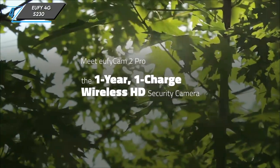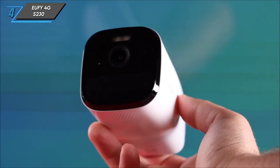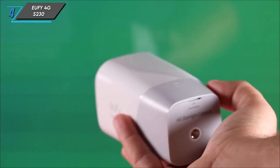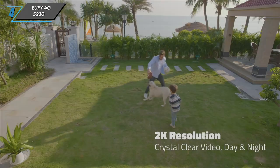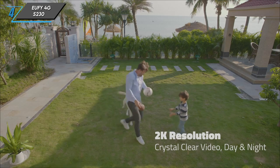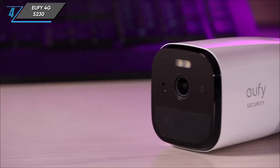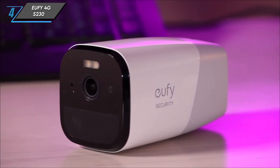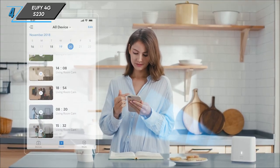The next one we have is the Eufy 4G Starlight Camera S230. This camera offers a truly effective cellular option, meaning you can place it virtually anywhere, even far from Wi-Fi zones. Plus, it comes with onboard storage, person recognition, and detection zones, ensuring you get alerts for the things that matter most. And let's talk about its starlight sensor, enhancing night vision for clear footage, even in low light conditions.